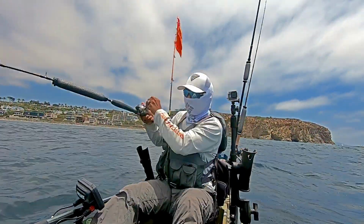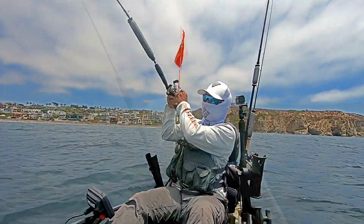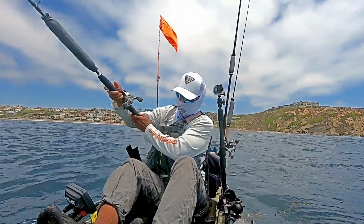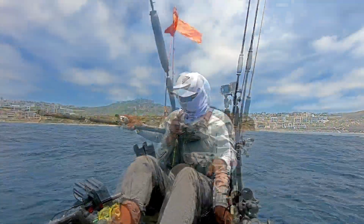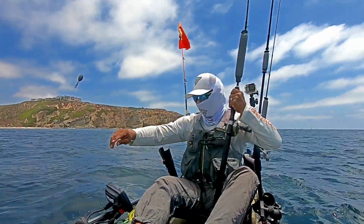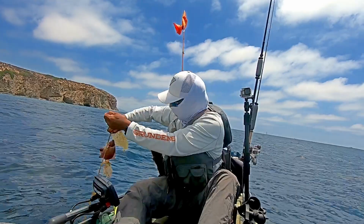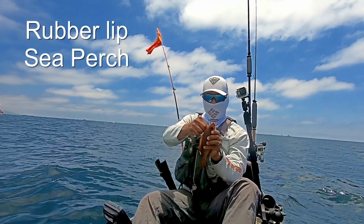Now check this out. I hook into a fish and he decides to swim right back into the kelp. So I have to detach myself. You can see I'm actually latched on to the kelp and maneuver my kayak around in an attempt to untangle him from the kelp. It's one of the dangers of fishing these kelp beds is that they will occasionally tangle themselves up, and I finally, after about 10 minutes, get him loose, and look at how small he is. I spent so much time trying to free him, and he's just this little dinky fish.